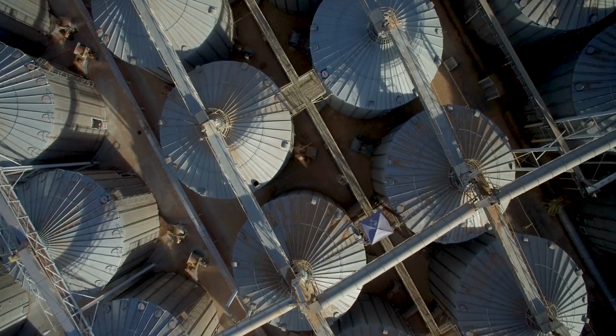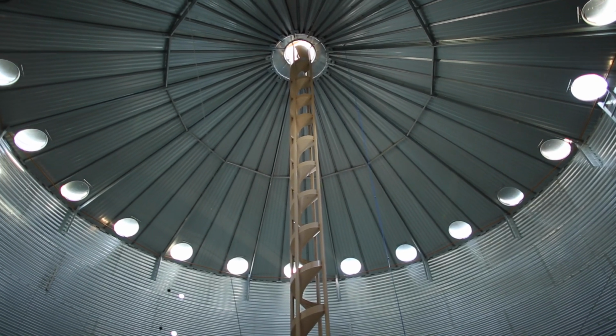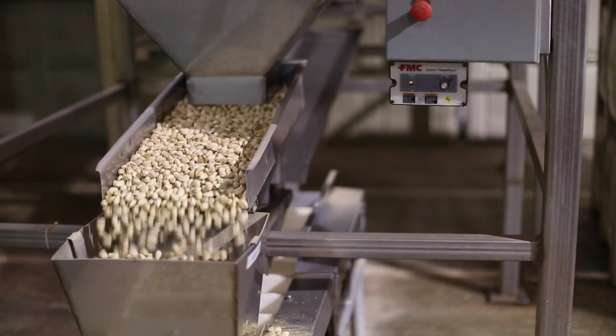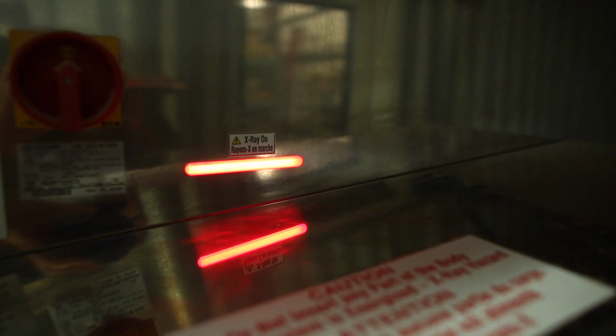Once they're in the silo, we operate a mesh network so that sensors in all the silos communicate to one another so that we can monitor the moistures across all of our silos, as well as the humidity and the temperatures. Once we draw the pistachios out of the silos, we're applying a number of different technologies for quality control purposes.